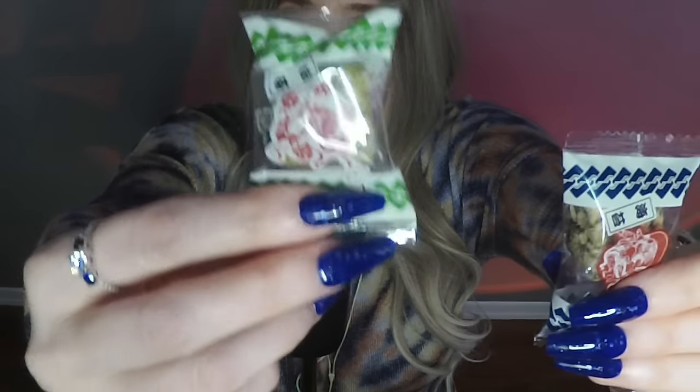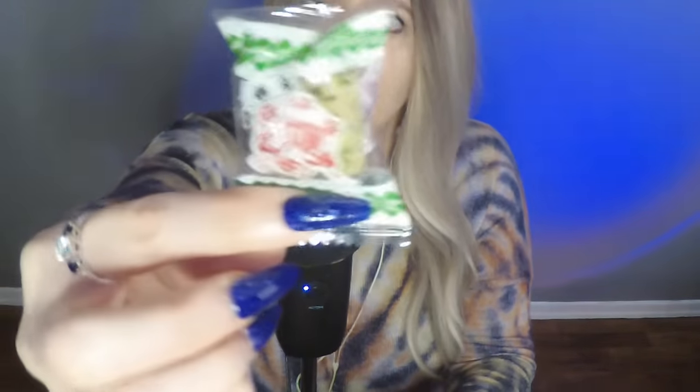Alright, so one is green and one is black. So the green one must be the matcha. And the black one must be the nori. So I'm gonna taste just one of them, okay? Because I'm getting pretty full, believe it or not. So yeah, I'm gonna taste the matcha one and I will tell you what I think. It seems like it's the texture of a tiny Rice Krispie treat type texture.